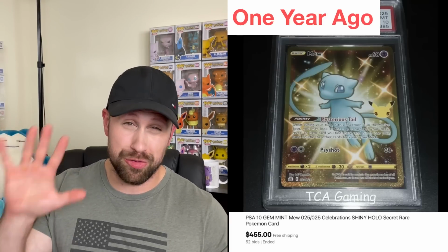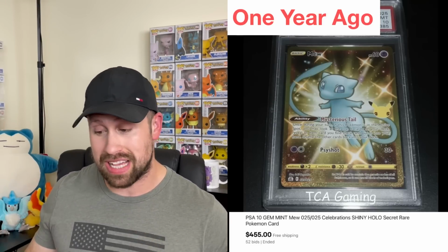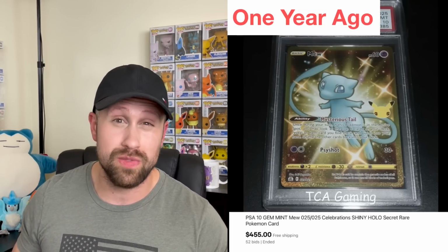Getting down to the final 5 most expensive cards, ironically, this card was the number 5 most expensive last year. It is the Gold Mew card that in PSA 10 last year was selling for $455. A PSA 10 copy nowadays sells in auction for around $107.